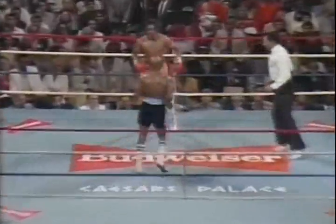Time is called by Richard Steele to send Hagler over to the ring doctor. He's calling the ring doctor in. Of course, the last thing in the world Hagler wants is the fight to be stopped. The doctor looks at it. Back comes Hagler with a wild left hand. It has to be impeding his vision with the right eye.